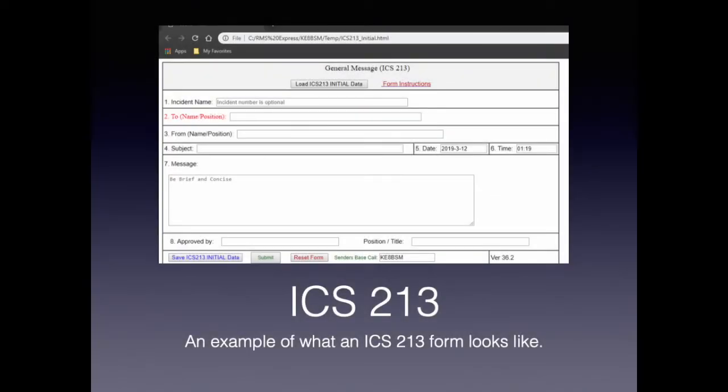This is what an ICS 213 form looks like, and I will be perfectly honest with you. I haven't had much experience with this form yet. I know when I start doing some ICS training, I'm pretty sure we'll be talking about this form extensively. But this is what it looks like in a web browser, and you can fill this out per your incident commander or whomever's coordinating efforts, and that's what that looks like. I apologize, I don't have one filled out, and I looked for some examples, but I don't think they looked anything like this.